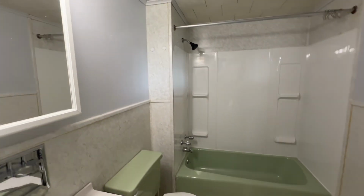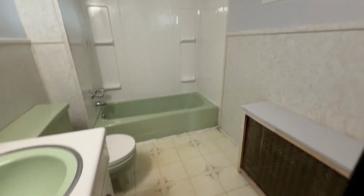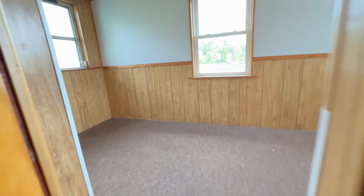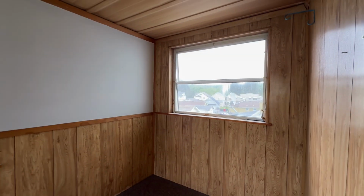Bathroom. And there's a little sunroom here. Guess a good place for your plants or something.